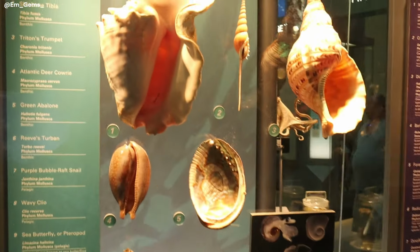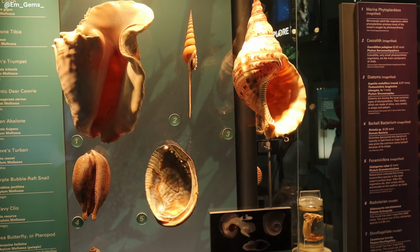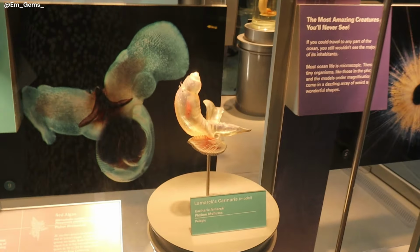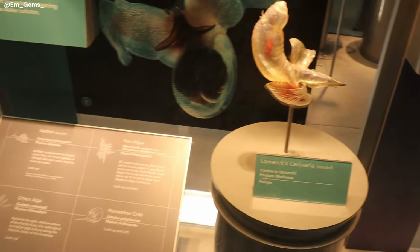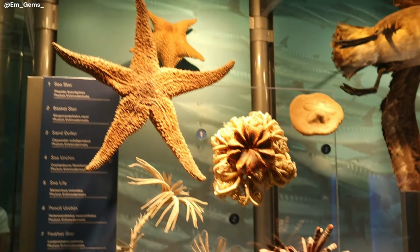I can never get tired of just looking at shells. They're so different from one another. And the colours and the shapes. They really are one of nature's marvels. I find them so fascinating, because they're just so vastly different from one another, and they're so beautiful at the same time.